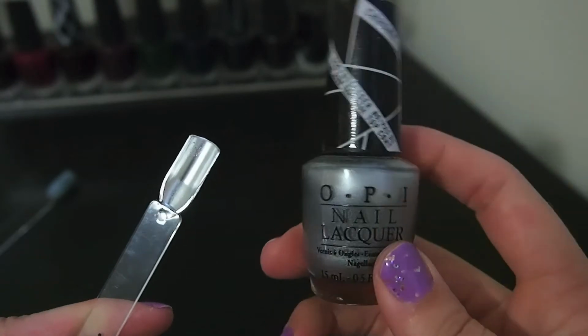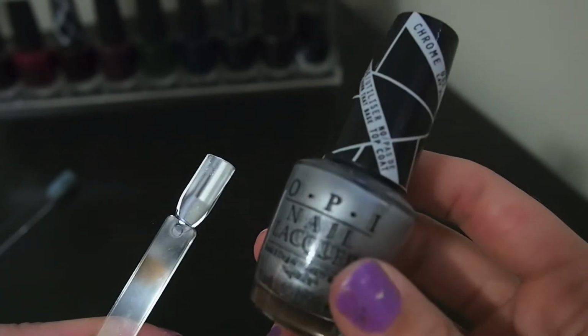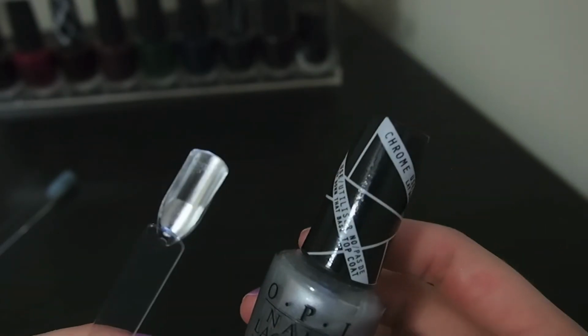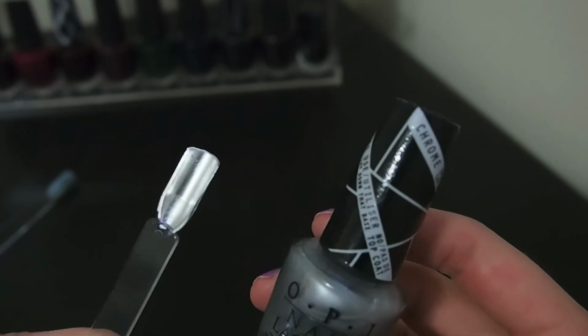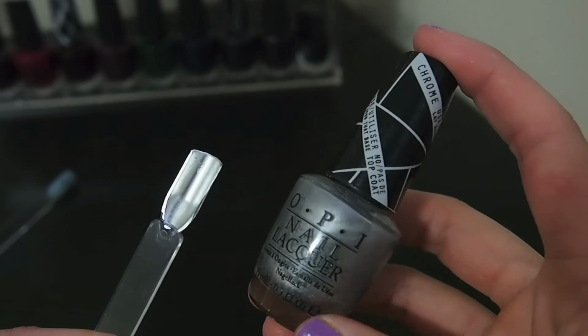And this is also a Gwen Stefani one from her first collection. It's called Push and Shove, and it is a chrome polish, and this swatch stick is not really doing it justice. It is so shiny and so pretty, but your nails really have to be in tip-top condition to use it, and it did come with a special base coat you're supposed to use with it as well.